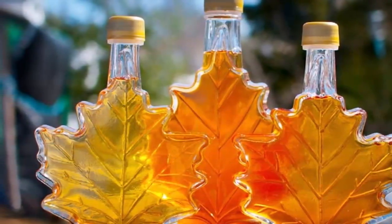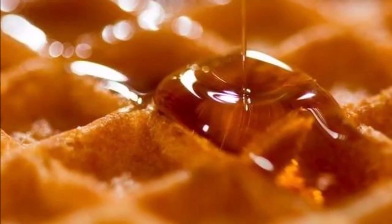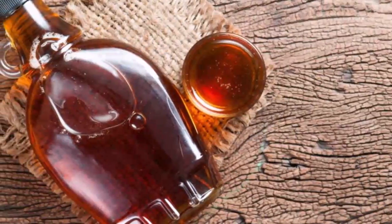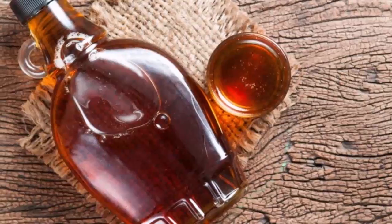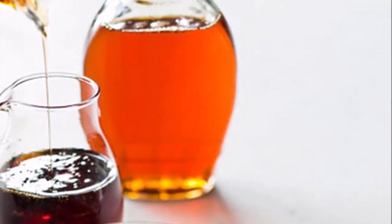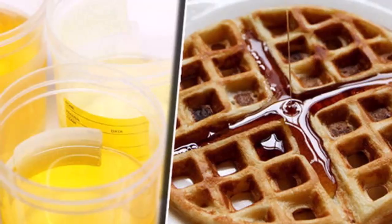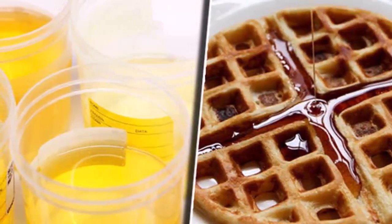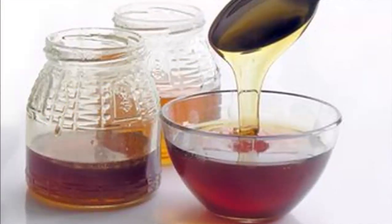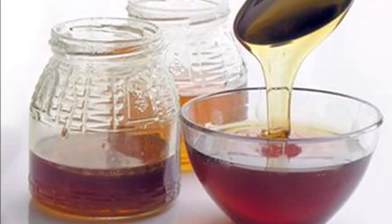4. Maple syrup contains 23 powerful antioxidants. Antioxidants are incredibly beneficial for your health. They are known to reduce cellular oxidative stress, alleviate age-related damage, and even reduce the risk of cancer. Maple syrup contains at least 23 phenolic compounds with fabulous antioxidative activity and several other substance groups with a somewhat milder antioxidative potential.